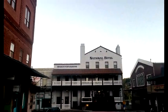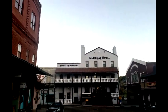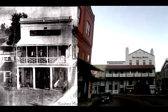National Hotel, Jackson, formerly Louisiana House, from an 1852 archive photo to my October 2018 image, tracing the hotel's enduring legacy.